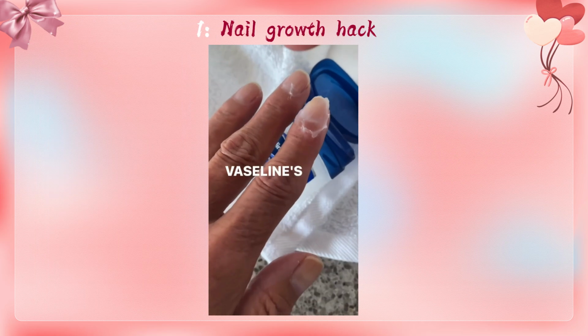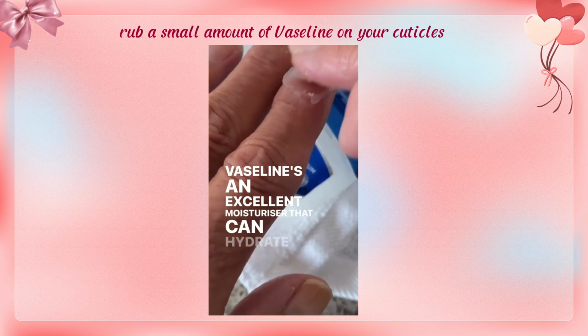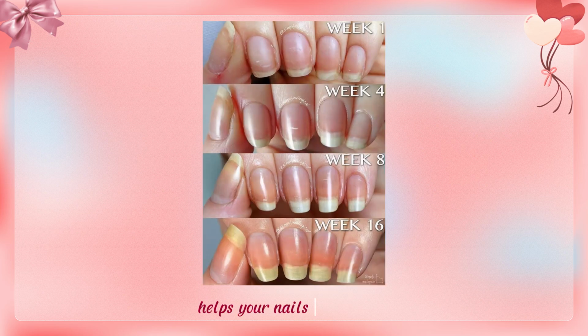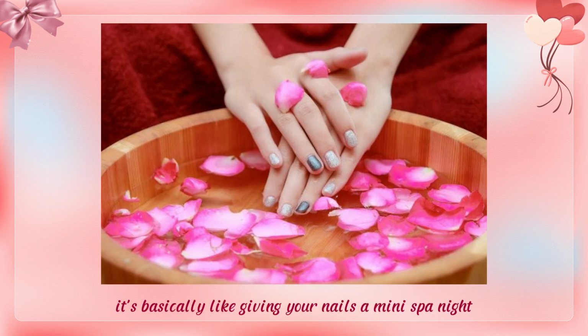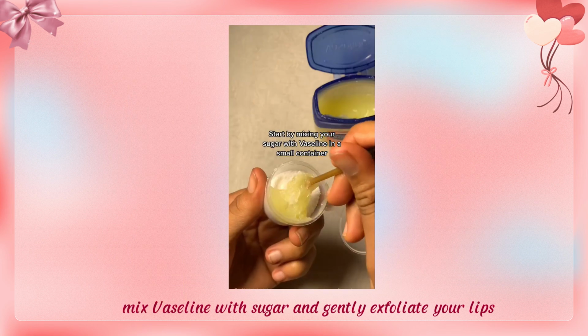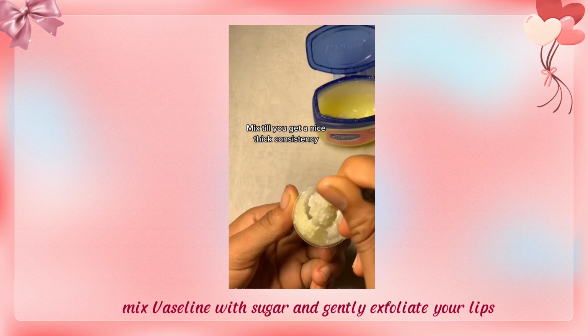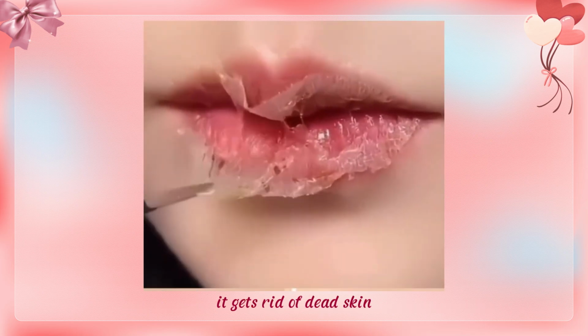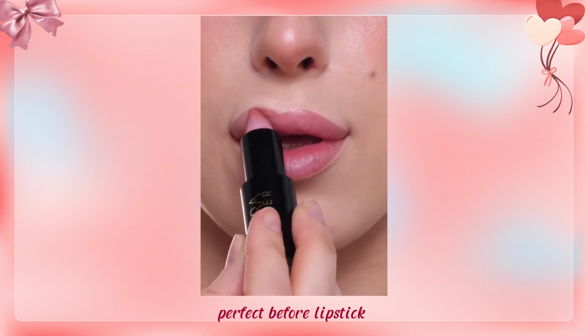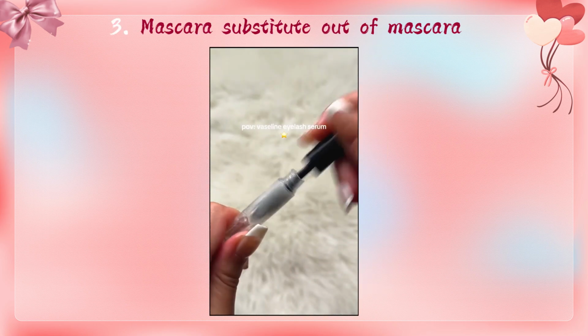1. Nail growth hack. Rub a small amount of Vaseline on your cuticles before bed. It locks in moisture, helps your nails grow faster, and makes them look way healthier. It's basically like giving your nails a mini spa night. 2. DIY lip scrub mix. Vaseline with sugar and gently exfoliate your lips. It gets rid of dead skin and leaves them super soft and smooth. Perfect before lipstick.